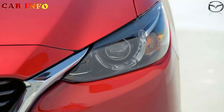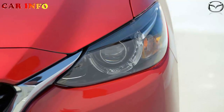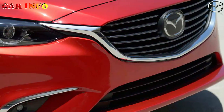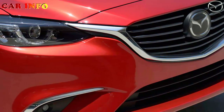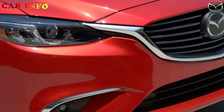Mazda has also tuned i-Activsense to recognize traffic signs, including speed limit, no entry, and stop signs, and the automatic emergency braking function now operates between 9 and 99 miles per hour, up from 90 miles per hour on the top end.